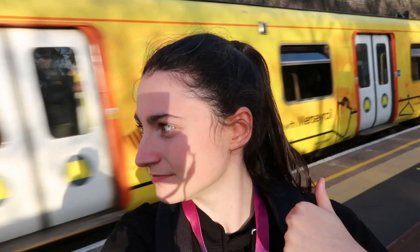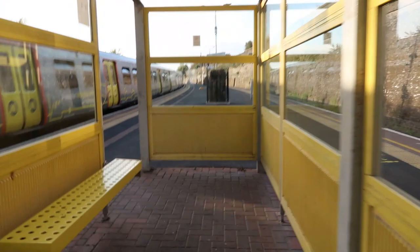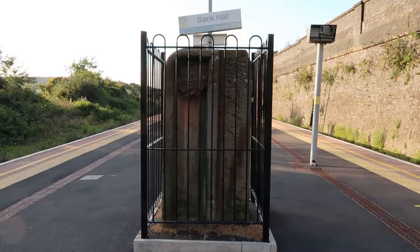I don't know what it is, but the train, our final train was 507012. Bank Hall is a Merseyrail station and it's got two platforms.